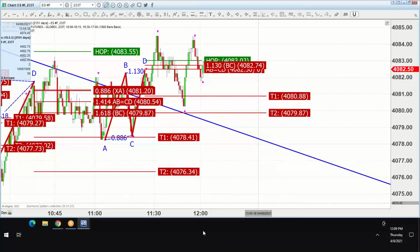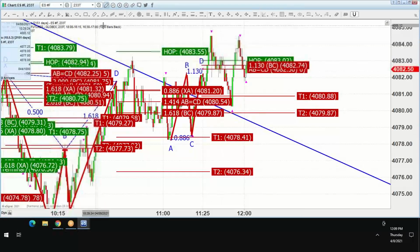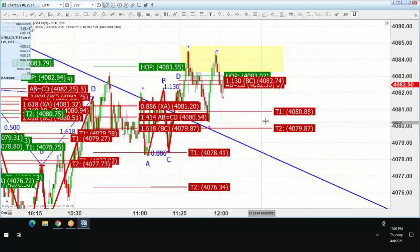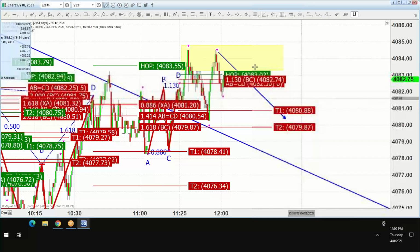Where we are right now, if I'm day trading the S&P, I'm looking to sell this area right here around 40.8350. But the problem with the setup is there's not a heck of a lot of movement. Your range is kind of muted for the day, so you want to scalp it for 10 ticks or something, up from here back down to 40.80. That's kind of what we're looking at.